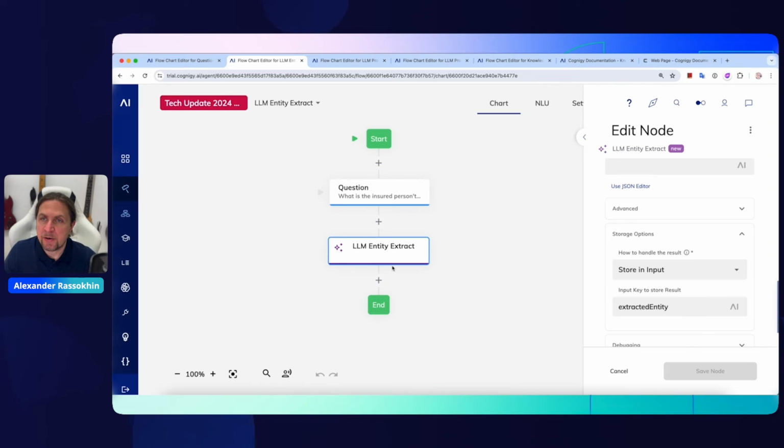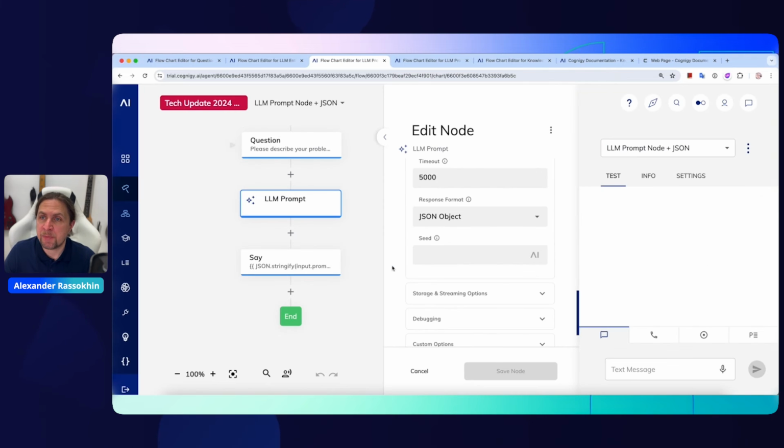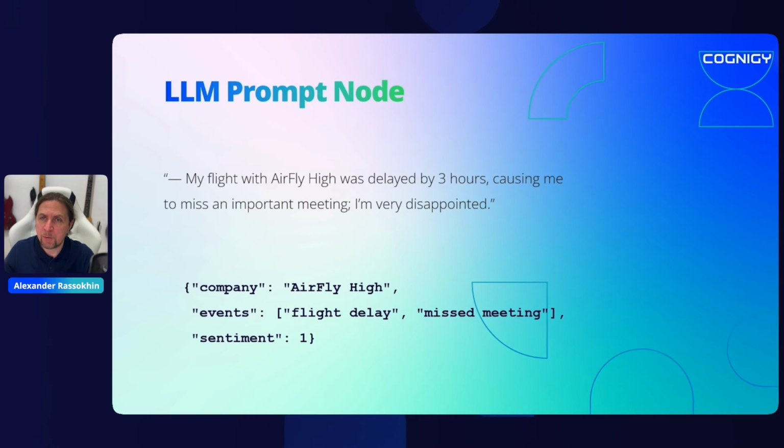Let's move on and talk about the LLM prompt node. We have added a new option to select the response format and have the node return a JSON object. Being able to produce valid JSON is a critical feature for many applications, especially where you need to interact with external systems. Imagine that the user says the following sentence: my flight with Airfly High was delayed by 3 hours, causing me to miss an important meeting.